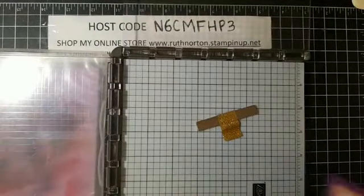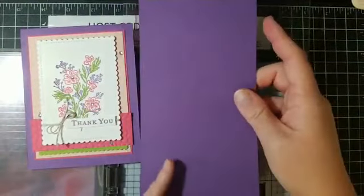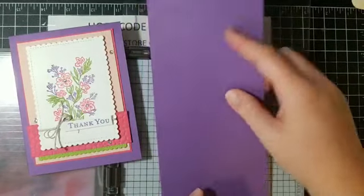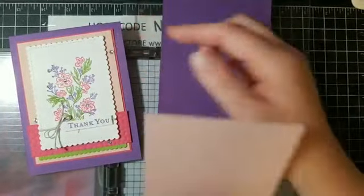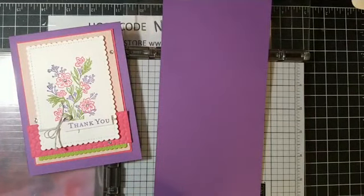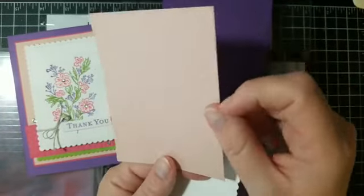And let me show you the rest of the supplies that we're using. Let me put this aside for now. So let me show you all of our supplies. We have a gorgeous grape card base, and this is 11 by 4 1/4, and then it's scored at 5 1/2, and we'll get to that later. And oh, I didn't cut, I'm going to have to cut one of my pieces. I didn't cut this melon mambo layer, so we're going to have to do that.